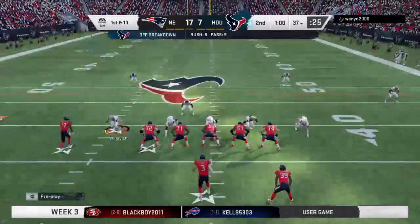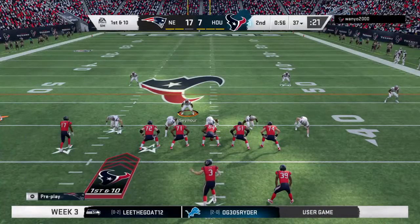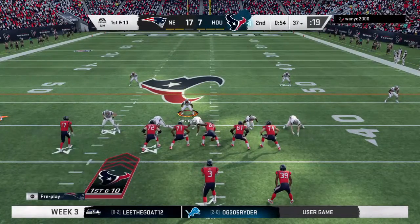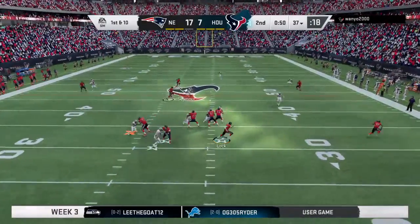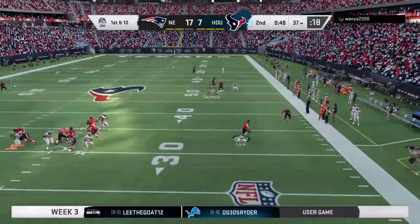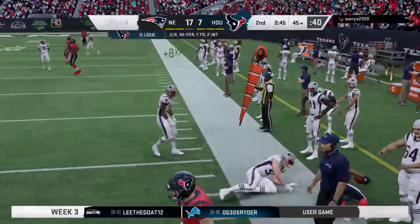Okay, ready? Line of scrimmage, the 37 on 1st and 10. Watch left. Watch left. Hey, high 7. Let's go. Lock now on 1st down. Escaping the pressure right, and he gets this one to Ridley, complete.